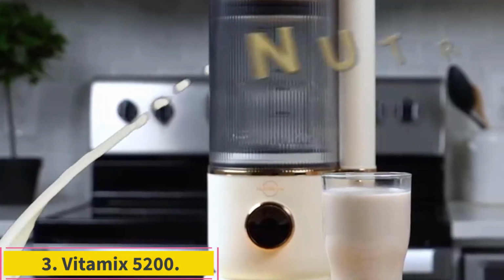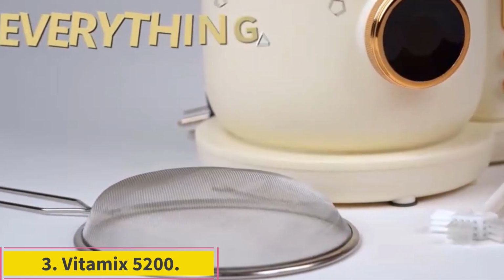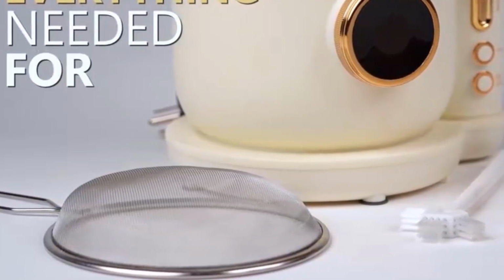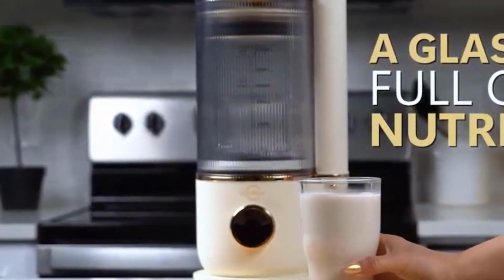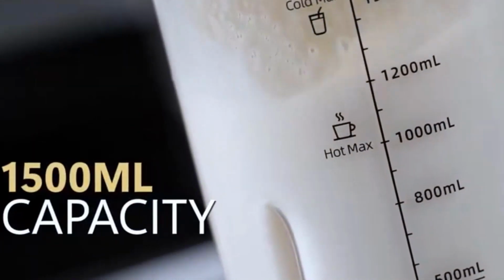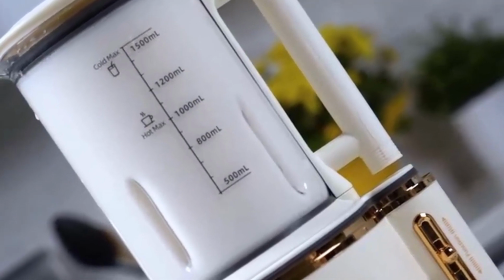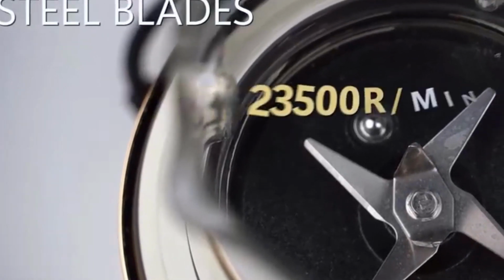Number 3. Vitamix 5200. If extra features like blending programs aren't necessary or you prefer simpler controls, you might prefer a more straightforward blender like the Vitamix 5200. Because of its lower price and fantastic overall blending performance, this mid-range model is our pick for the best smoothie blender over other feature-packed but more expensive options.